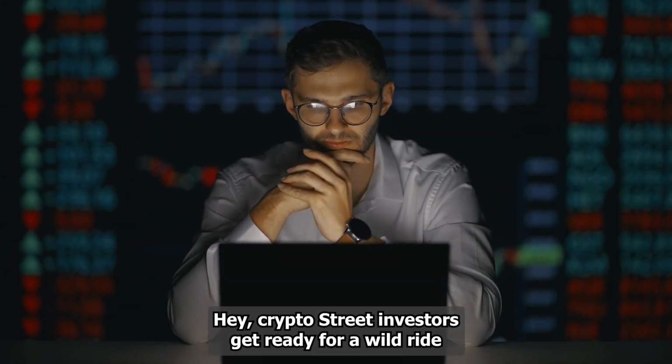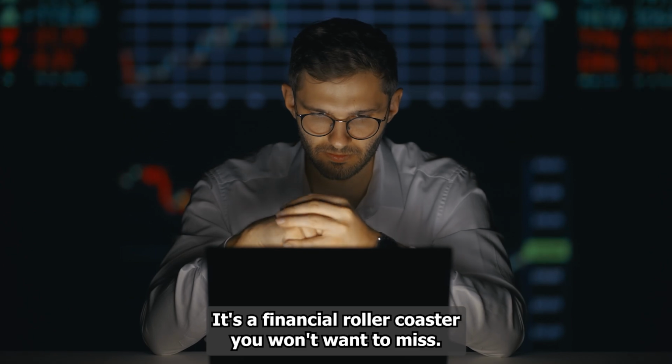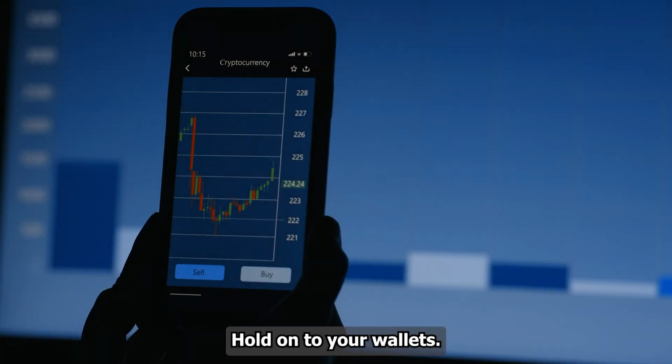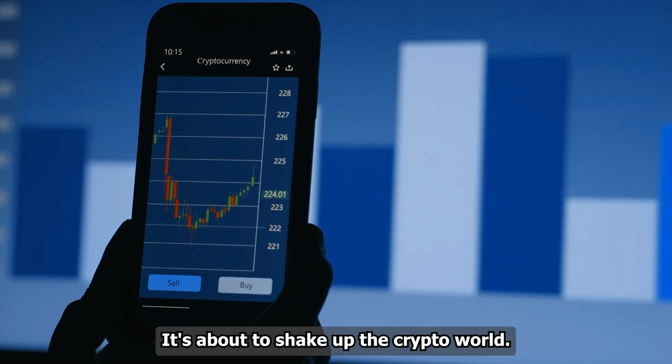Hey, Crypto Street investors, get ready for a wild ride as we dive into the Bitcoin halving bonanza and the dollar's dilemma. It's a financial roller coaster you won't want to miss. Let's get started. Hold on to your wallets, Crypto Street investors. The Bitcoin halving extravaganza is approaching. It's about to shake up the crypto world.